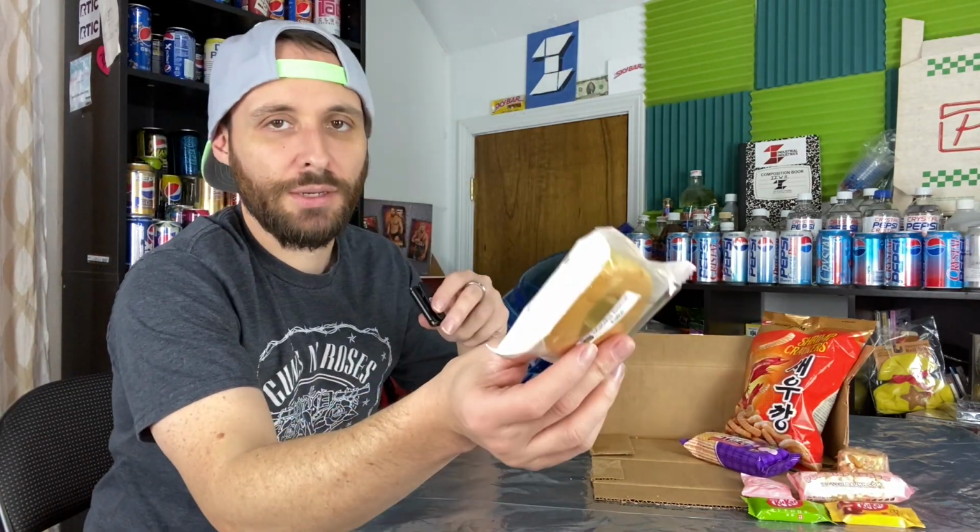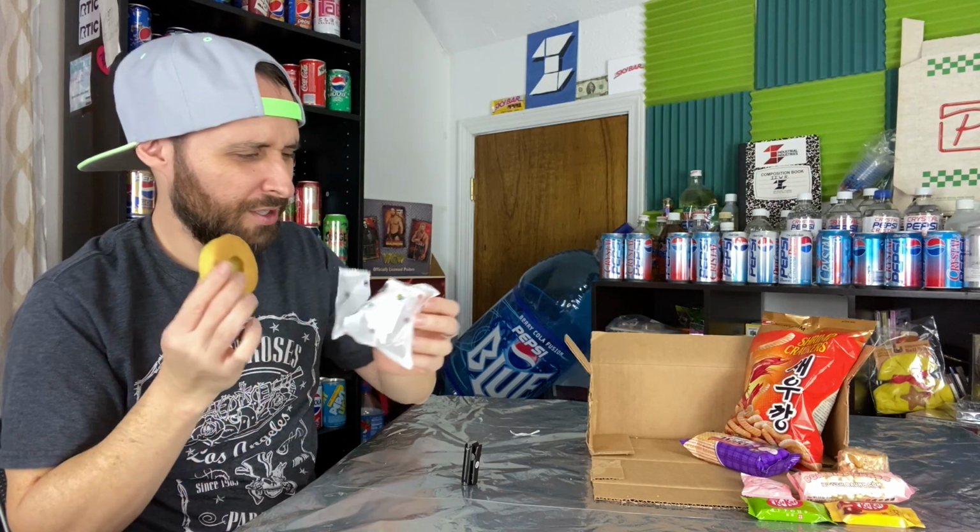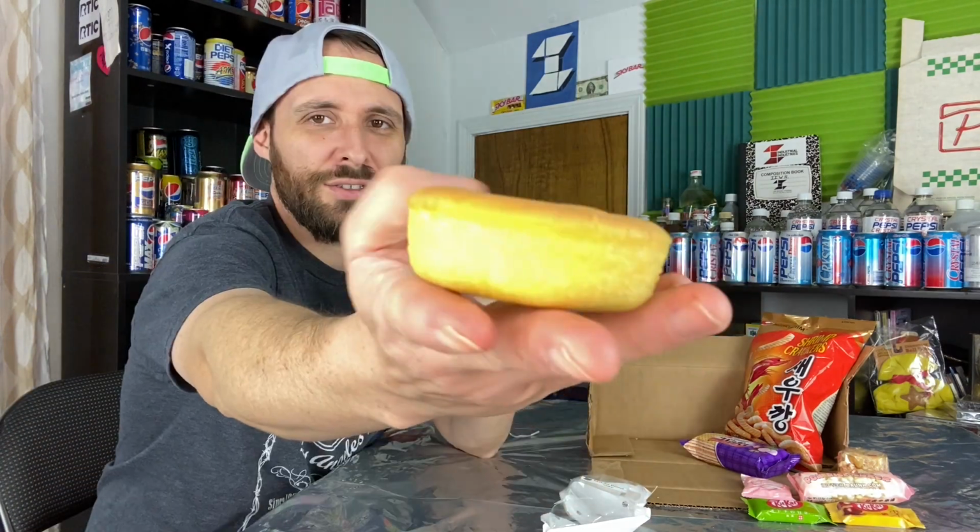Alright, this thing's been looking at me for a while now. It's matcha donut cake. Oh, it smells awful already. So there you go. It has a slight greenish tint to it. All right, let's just go. Go for it, bro. Oh.